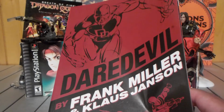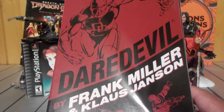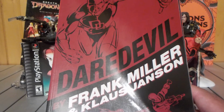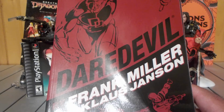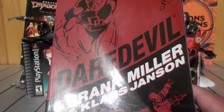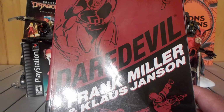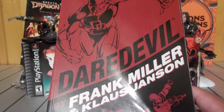So what did I think about this book? I thought the art was fantastic. Yes, it's a little cartoony, but the way it's drawn to be rough and gritty gives it that cool gritty crime noir feel, right? The art, the backgrounds were great.